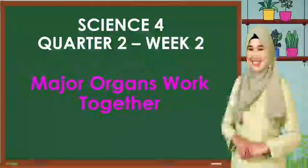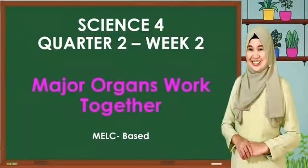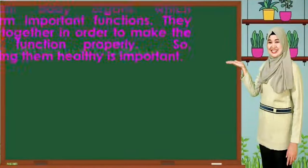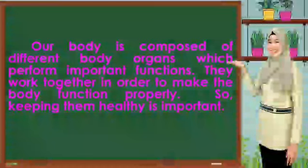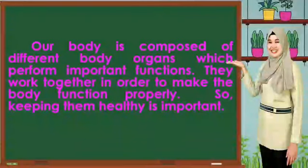Today, we will be discussing the major organs that work together. Our body is composed of different body organs which perform important functions. They work together in order to make the body function properly. So, keeping them healthy is important.